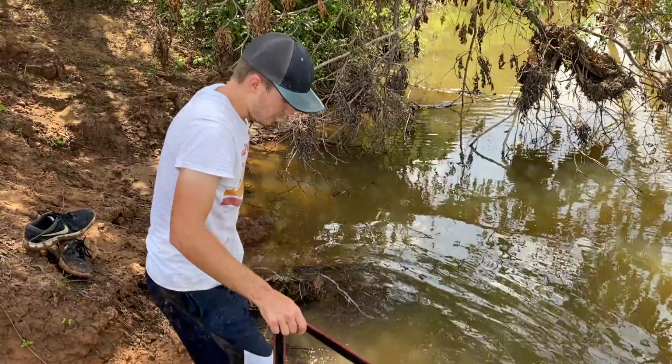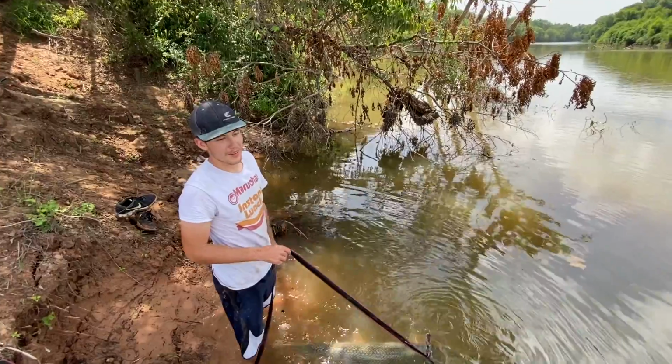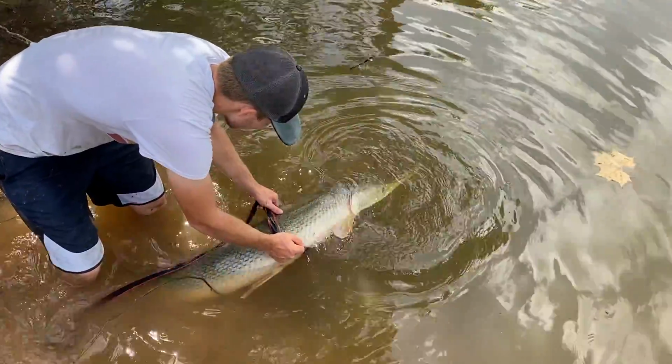All right, let's go ahead and go for the release on this big girl. One of the strangest catches I've ever had. Just got the line tangled up. That's all. It was wrapped around like 3 times. Nice 5-footer. See, she's ready.